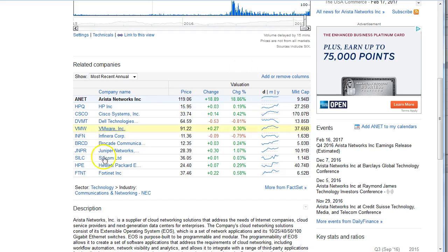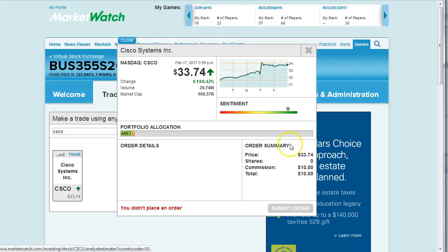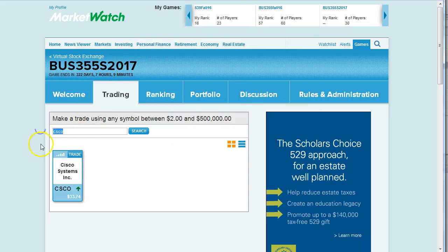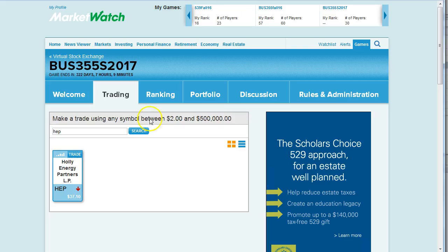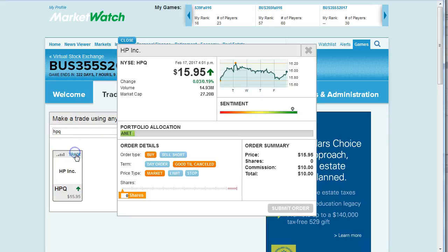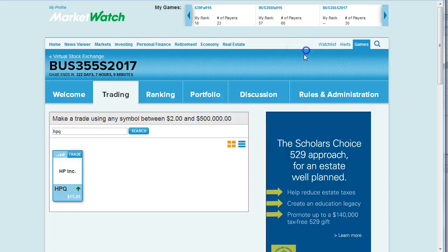And then if I go back, maybe there's a company I don't like, maybe this Hewlett Packard. I don't like this, so maybe I think this company is not doing well. I'll go, right symbol, I'm sorry, HPQ. So I could search for this company and go to trade. And what I learned from chapter 3 is how to short sell. So I'll click on short sell, and I'll short 100 shares of this company and submit the order.